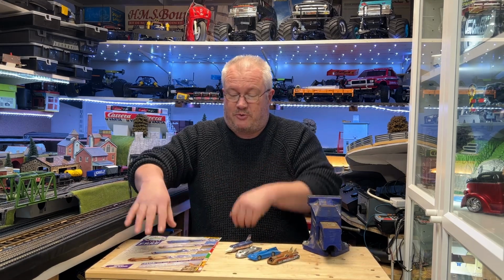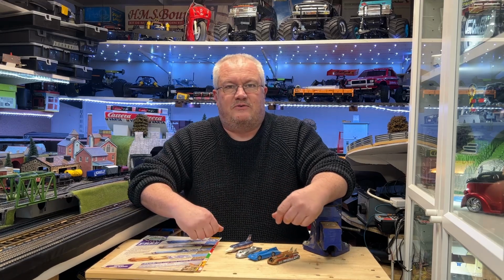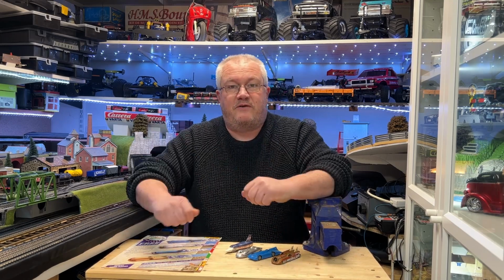So I'm going to go over to the bench and film from above as usual, just so that you can see this in a little bit more detail. And we'll go through each of the cars and just have a look at them. Some of them, this one in particular, is a really nice model. I mean, a cracking model. So yeah, let's go over to the bench.